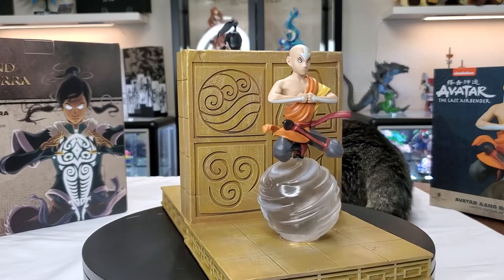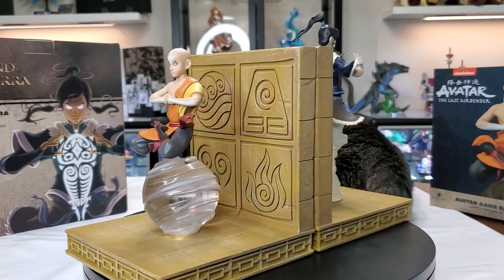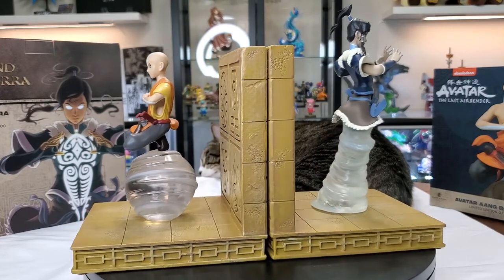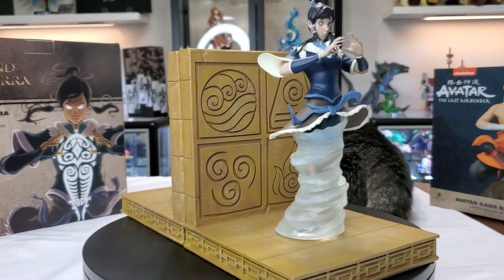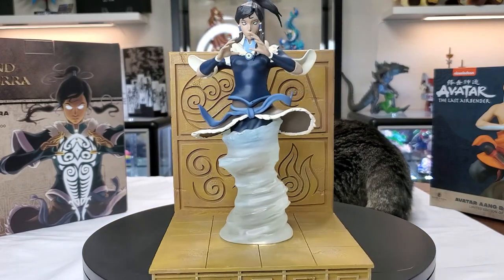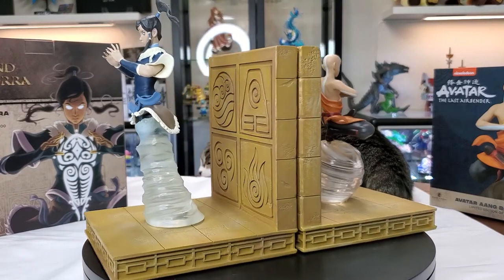It's a little more simple than I thought it was going to be, but it fits. I will say that. It does fit with the aesthetic of the Avatar world. They fit beautifully. I love that they went with the stone tablets with the four nations on it. The trim on the bottom, the decoration, very beautiful. So, I like it. I hope you like it.